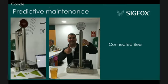And then, the beer tap maker doesn't sell you a beer tap anymore. He sells you a service of having a beer tap which is always running. You're never going to lose a night anymore. And this is important to understand, the kind of services that you want to build on top of this kind of dumb message in your devices.